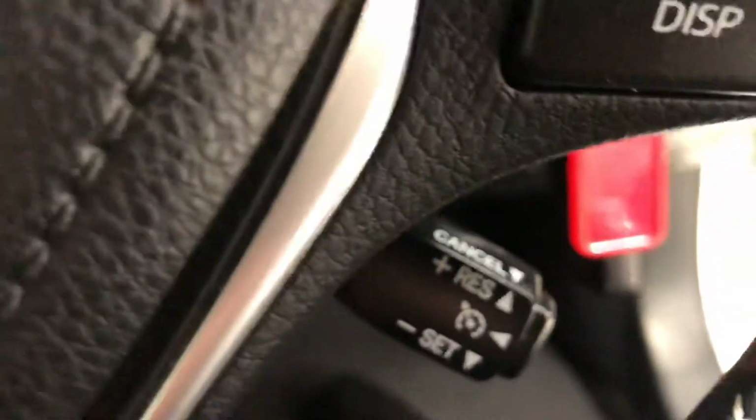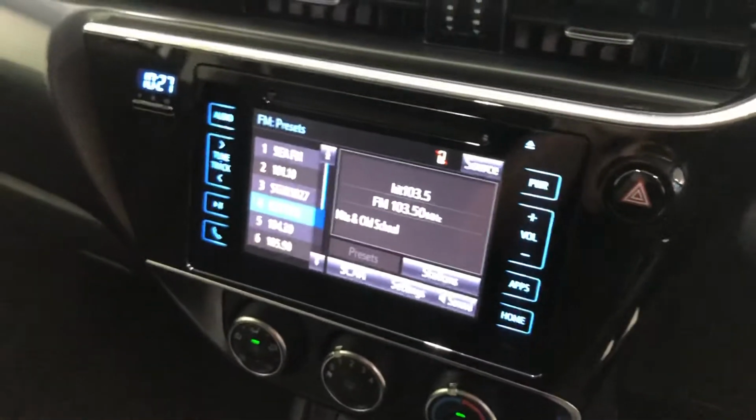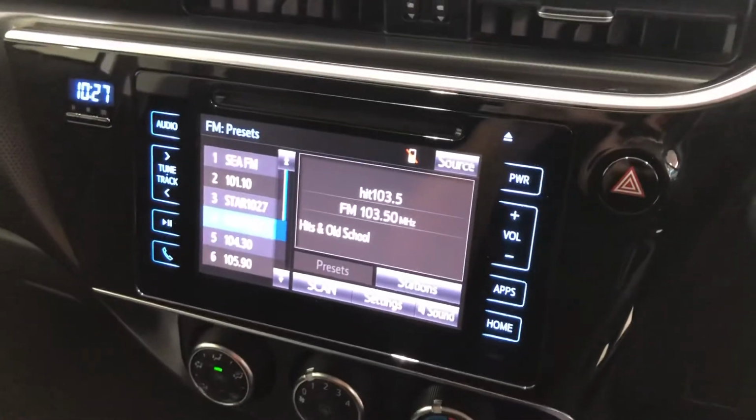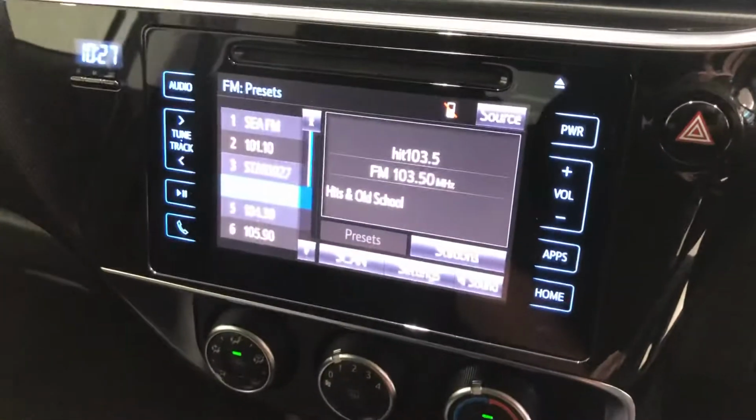You do have cruise control as standard in the vehicle, which you have here, so it's nice and easy. It's just a matter of pushing that one in, and then basically pushing down to set once you get up to speed. As well as that, you get the large display in this model, so this was a spec update. They weren't originally in the original Corollas, so this came about at the end of 2015, which gives you the nice big screen on it.